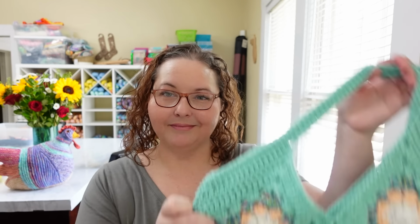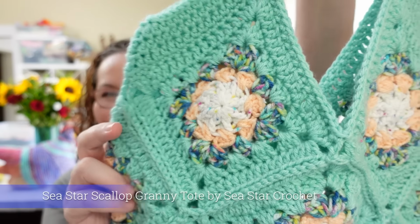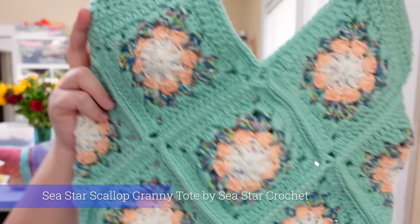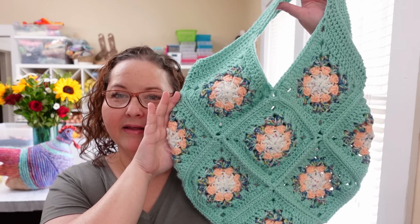My next finished object is a crochet item. I finished my tote. This is the Sea Star Scallop, Granny Scallop tote by Sea Star Crochet. It's a pattern that I purchased on Etsy.